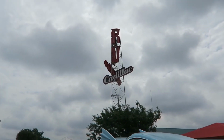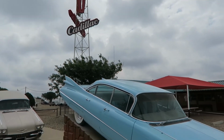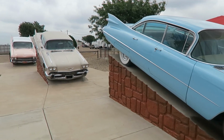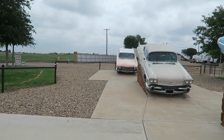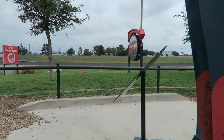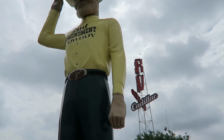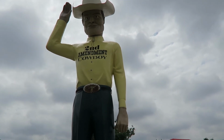Right down the road from Cadillac Ranch is the Cadillac RV Park. At the Cadillac RV Park, you can see 3 Cadillacs driven by Willie Nelson, John Wayne, and Elvis Presley. But there is also this gentleman right here. He is the Second Amendment cowboy.